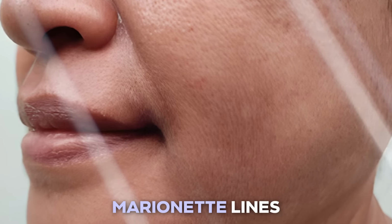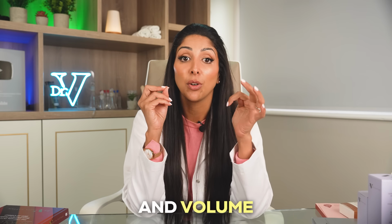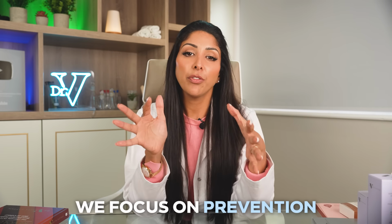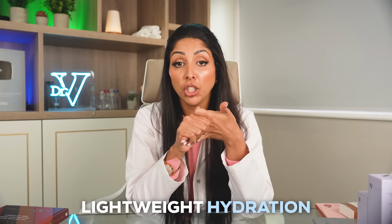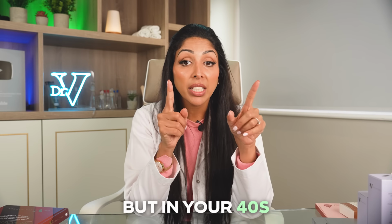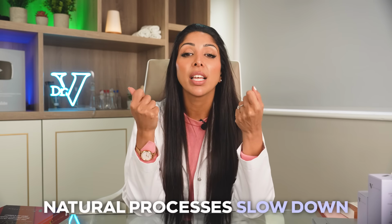And lastly, it is the chin. So these are the marionette lines which run from the corners of the mouth down towards the chin, which become more noticeable due to, again, loss of skin elasticity and volume. So basically, in your 30s, we focus on prevention, introducing antioxidants, lightweight hydration, and sunscreen. But in your 40s, it's all about repair and maintenance as your skin's natural processes slow down.